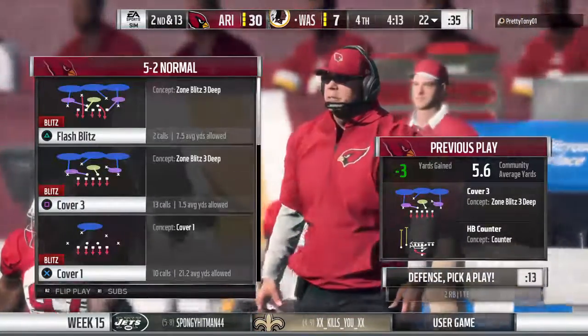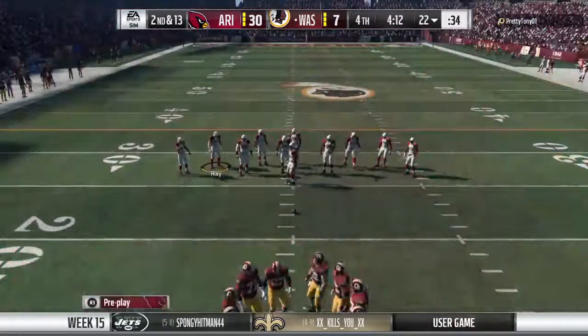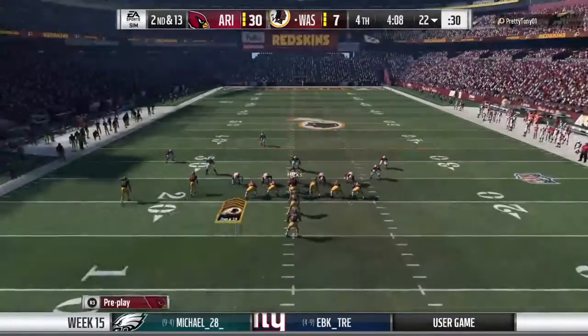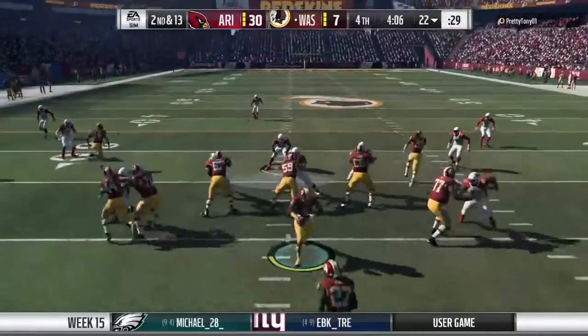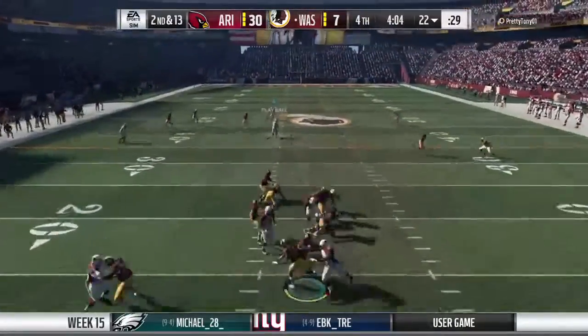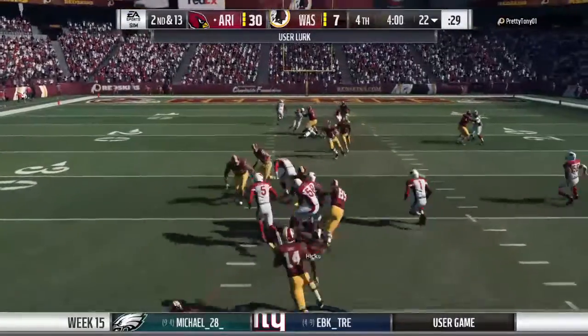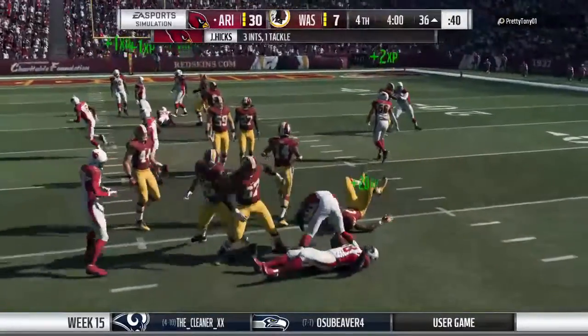I don't think any of us were surprised that they decided to start this drive on the ground after the last 2 drives ended in interceptions. Unfortunately, though, not a lot going on that first play. Yeah, I think the anticipation was felt also by the defense. And now here's another interception. Good positioning, and it's picked off.